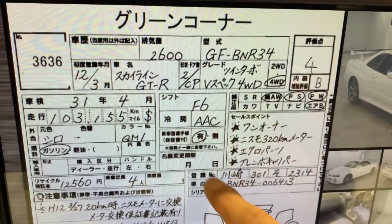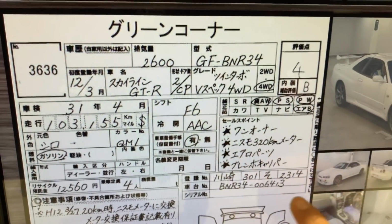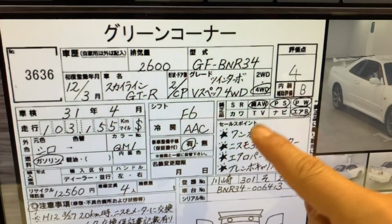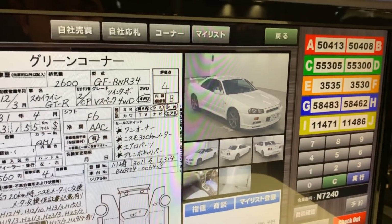A couple of other things. The important part is here. Basically, these are the good selling points of the car. It has one owner, which means since the car was brand new, it has had only one owner.